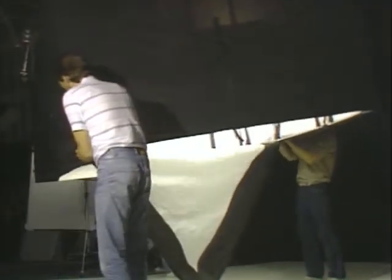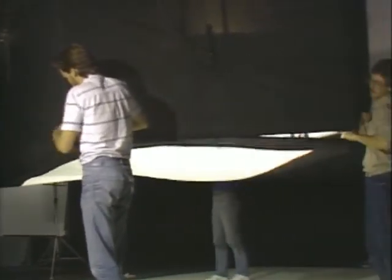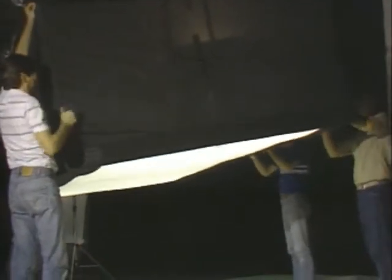The crew pulls a panel of white ripstop nylon over the bottom of the box. Velcro tabs sewn into the fabric secure the panel to the box and are easily adjustable to pull any wrinkles out of the fabric. A diagram shows that by bouncing the lights off the inner ceiling of the box, we create a light source with even illumination from corner to corner.